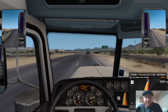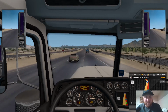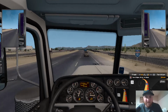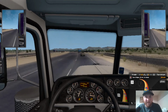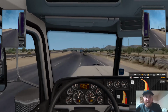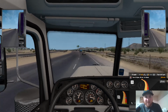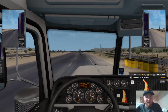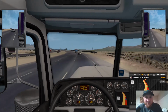Hundred miles left, still on I-10. The Lincoln rolling by us there. Stay in my lane. Definitely something to get used to in this game, like sensitivity. You get default settings when you get the game, and then you gotta tweak everything from there. Well, we got her up to 75. That might be all she's got.